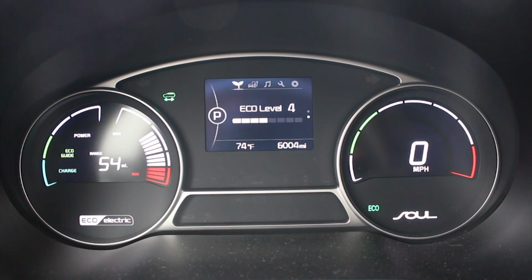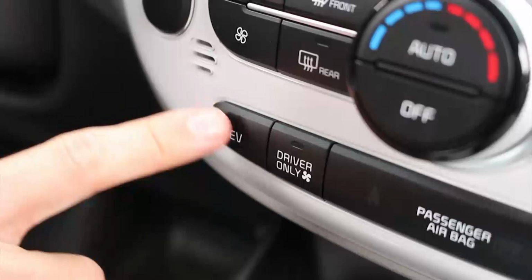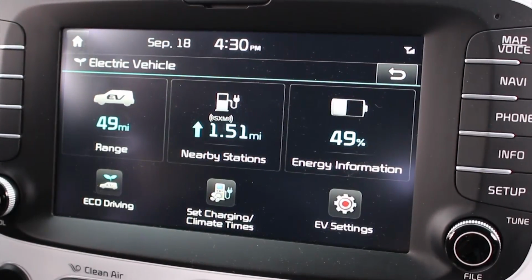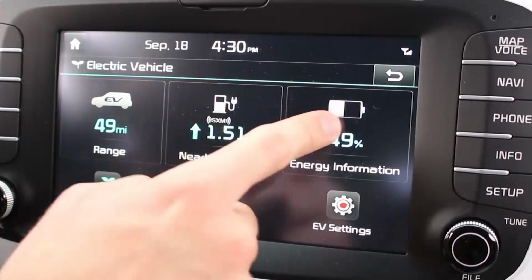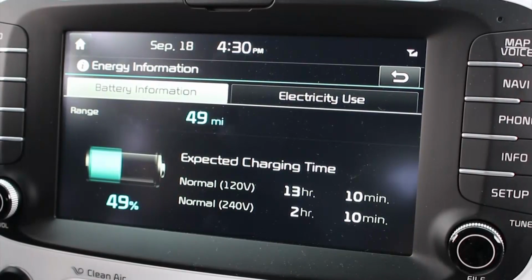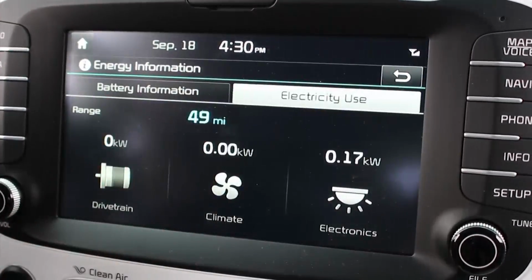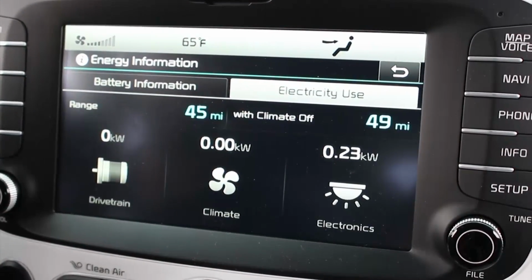It'll show you your eco level. It shows you how you're driving to save some of that juice that you've got there. The EV button, if you hit that, it's gonna show you a whole bunch of different stats and numbers for your vehicle. Right now we have a 50-mile range, so it shows that. It also shows that a nearby station with a charger is 2.41 miles away, and it will also show the battery we have left, the energy information. So we have 51% of our battery left with 50 miles of range left.